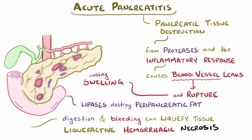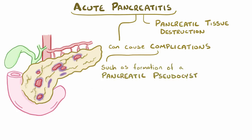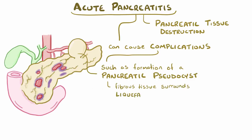In addition to destroying the pancreas, pancreatitis can cause serious complications, like the formation of a pancreatic pseudocyst. A pancreatic pseudocyst forms when fibrous tissue surrounds the liquefactive necrotic tissue of the pancreas, and this fibrous tissue develops a cavity that fills up with pancreatic juice.